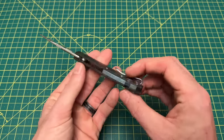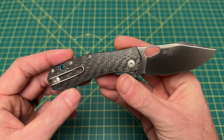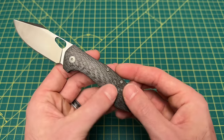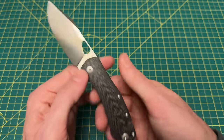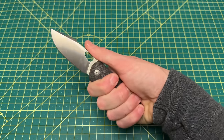For $245, you get that blue anodized backspacer, the wire clip, and just some amazing carbon fiber that is pretty darn flawless in terms of fit and finish. No chunks, nothing missing. Really nice pattern and just a really smooth, good grip on this handle. Love the handle and the blade.